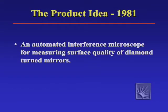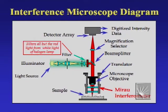And this is not going to be a technical talk, but I have to show a couple of pictures anyway. So basically, it's a microscope system, a nice white light illuminator, and a little filter to pick out, in this case, red light.